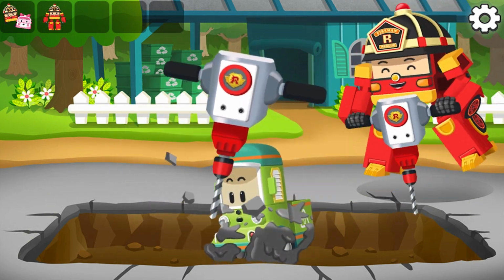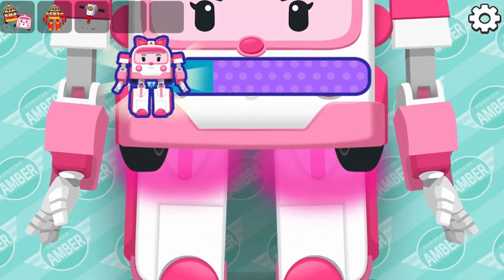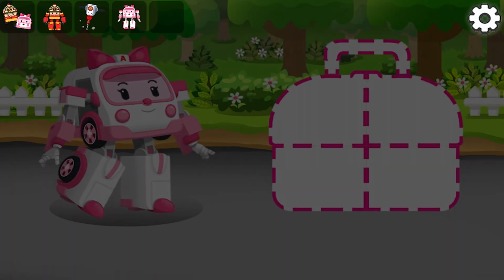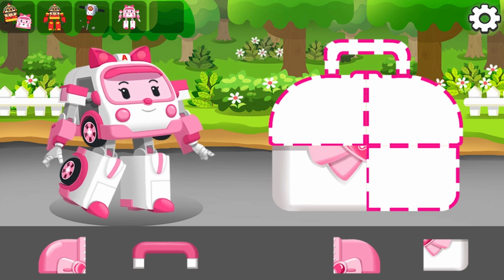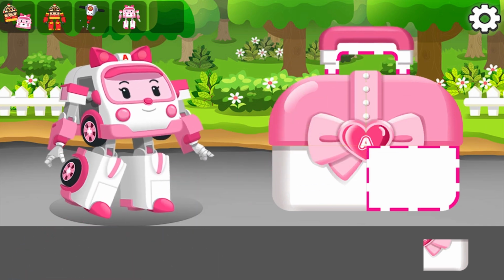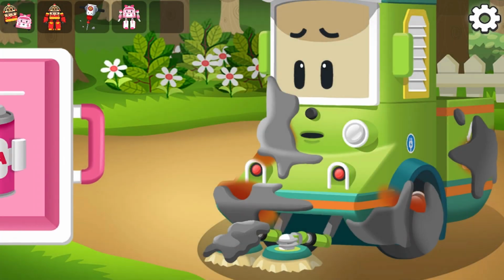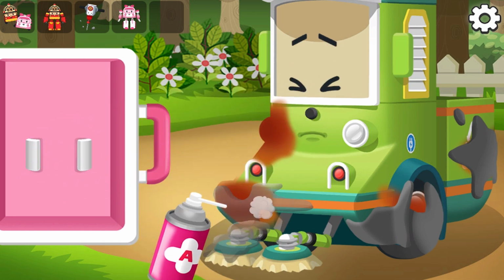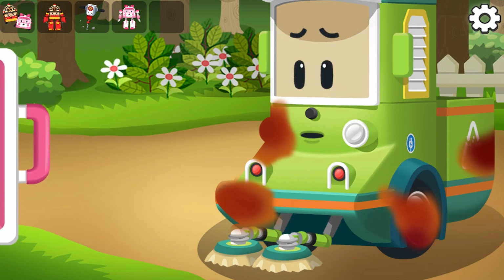Woohoo! Stickers to complete the first aid kit. Woohoo! Use the spray to remove all the concrete. Well done! Put a band-aid on the wound.